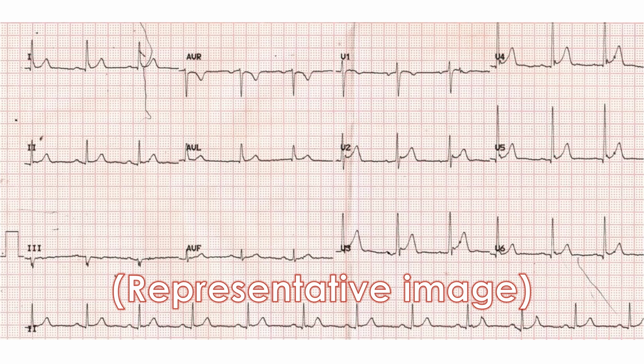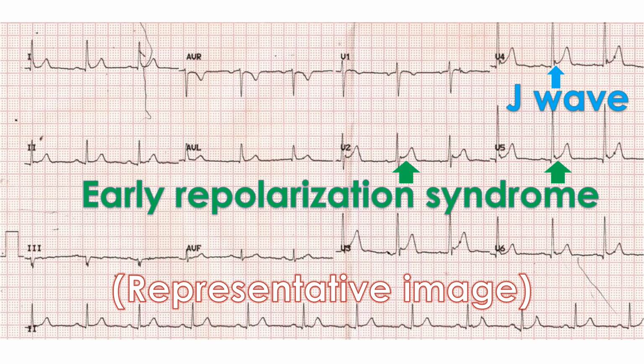Increase in QRS voltages satisfying criteria for left or right ventricular hypertrophy can be present. J-point elevation and early repolarization pattern has also been reported. Biphasic T waves and T wave inversions can occur in athlete's heart syndrome. Most of the ECG changes due to increased parasympathetic tone disappear on exercise ECG, usually indicating their benign nature.